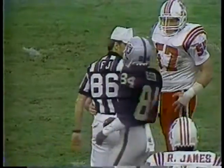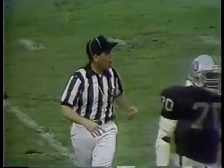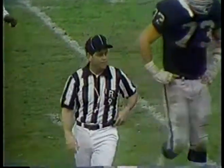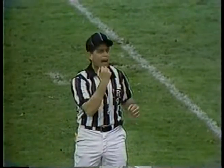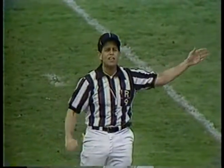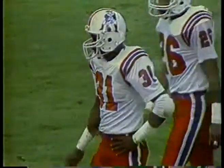Marcus Allen. His longest run takes the Raiders to the 39, and with it a flag. Could have been a face mask. 14 yards on the carry by Allen. We have a 5-yard face mask foul on number 31 defense. It's first down. So Fred Marion tagged for 5 more.